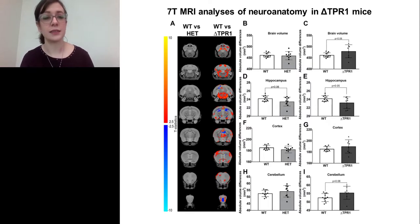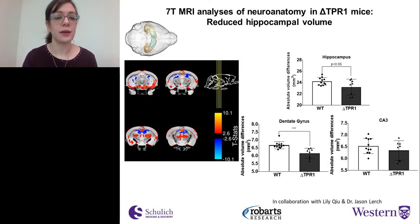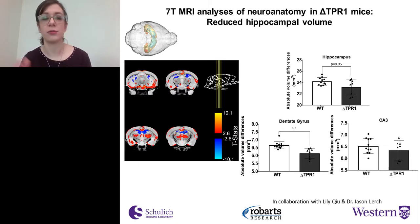Because we did 7 Tesla MRI, we were able, with different segmentation analyses, to actually analyze the volume of particular subfields of the hippocampus, including the dentate gyrus, CA1, CA3, all those different layers within the hippocampus. So strikingly, like I mentioned, what we find is that hippocampal volume is reduced in our homozygous STI1 mutants, but particularly we see significant loss of volume within the dentate gyrus of the hippocampus, and also a tendency for the CA3 to be reduced.